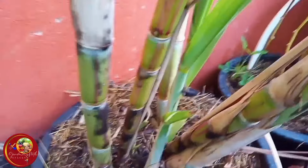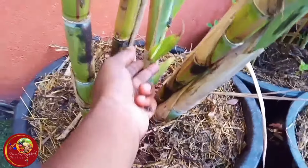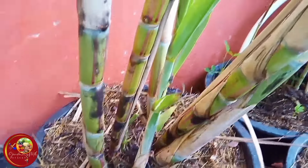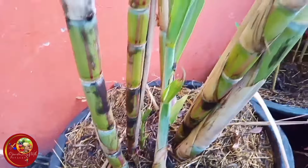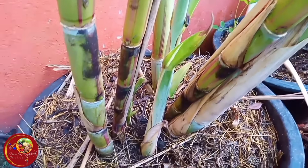Let me show you my sugar cane. So remember this sucker that I showed you 2 weeks or almost 2 weeks ago? Look at this sucker. Look at its progress, doing so well. And I'm getting another sucker around there. And of course, the canes that are already there, look at them, doing so very well. Can't wait to eat sugar cane with you guys.